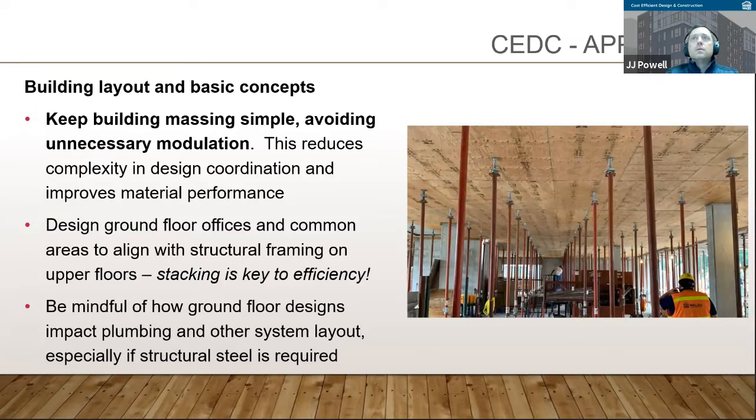Some basic building layout concepts that are promoted by CEDC. Just generally reducing unnecessary articulation. It's not to say that we don't want to keep some character in the building. In fact, when we show you George Fleming Place, I'd argue there's a ton of character in that building design. But you know, places where you may not see it or experience it.